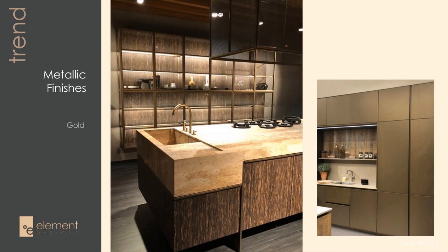And then the second kitchen we're looking at features an entire gold wall with gold painted cabinetry, and it creates a sleek, warm aesthetic. That warm gold finish coordinates with the wood accents that we're seeing and the light countertops and backsplash.